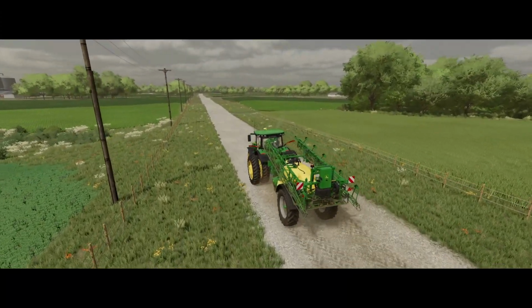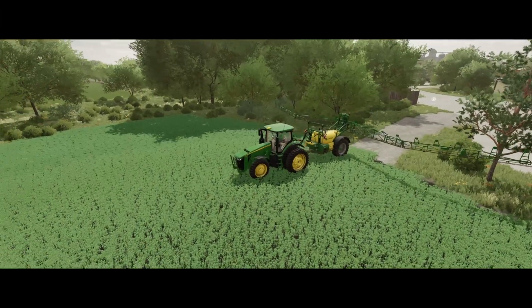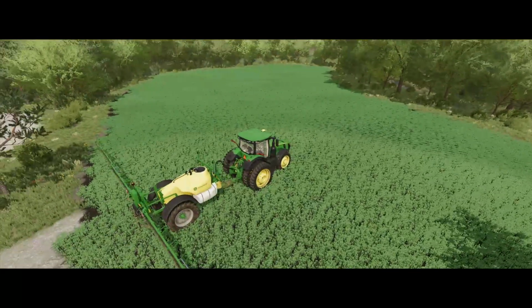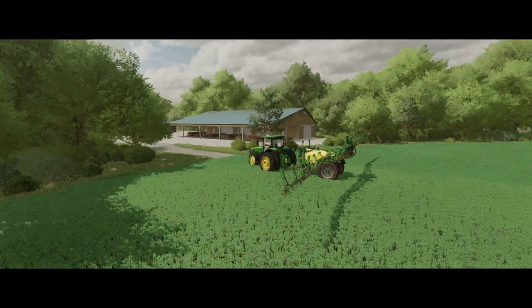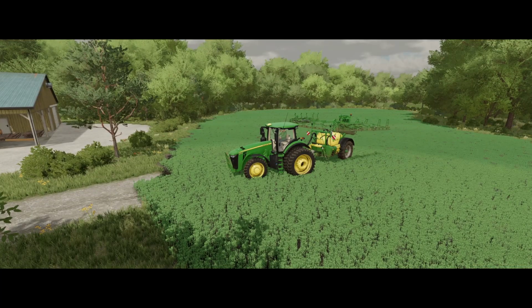All right, at the little field. Just pulling into the last field here, this little guy. I think I'm just gonna rip around this real quick off camera, but pick it up when we're done. Be right back. All right, and just like that, I didn't even use 100 liters of product on this field. That was the easiest 500 bucks I ever made.